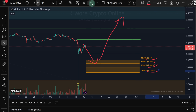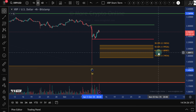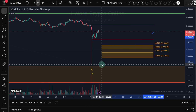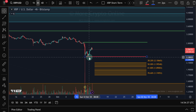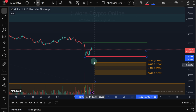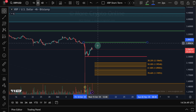How relevant are they? I honestly don't know because they are drawn based on the low here on Bitstamp. On other exchanges, the low would be a little lower or a little higher, so it's completely messed up. That's unfortunately the uncertainty that we are dealing with. But I can say this last low that formed on Saturday, Sunday could act as a short-term key support level at around $2.30. And to the upside, an important one I already mentioned to you, we need to get above that $2.84, $2.85 level.